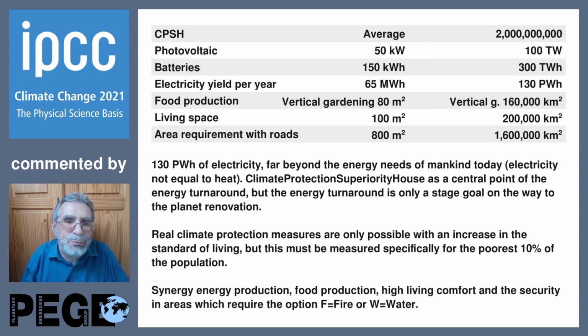And the other option is water. Oh, the water is 4 meters high, but the house swims on it, and after some days the water disappears and the house is exactly at the same place as before the high water has come. These are special options for dangerous areas where you have to expect wildfires or high water.